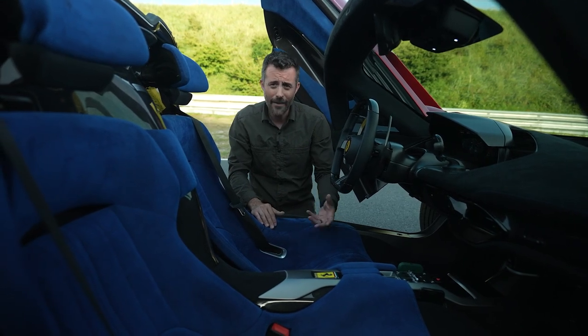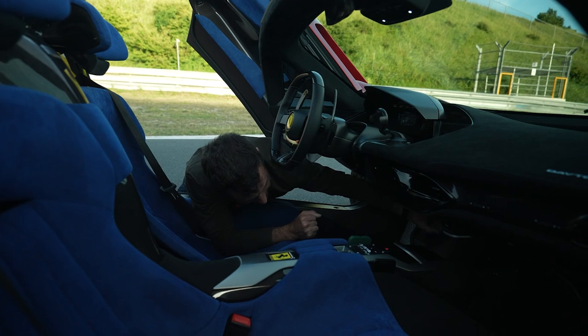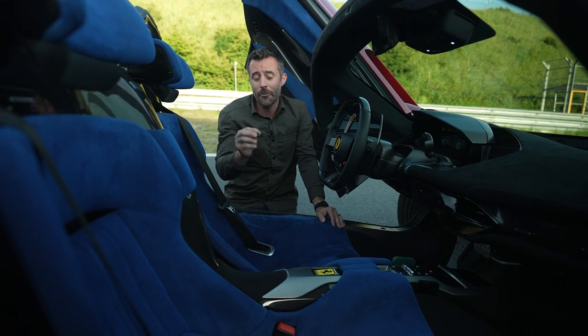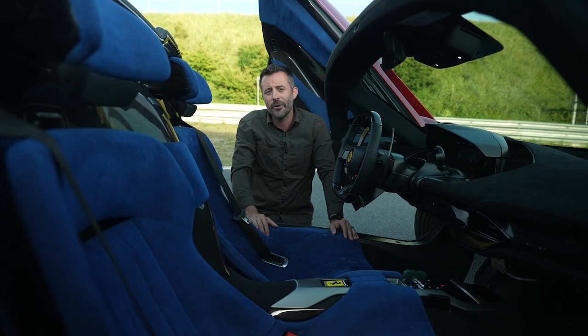And the way you adjust your driving position, if you're the driver, of course, is to adjust the steering wheel. And the pedals actually move forward and back when you pull this lever. So that's how you adjust your seating position. If you're the passenger, tough. Like, deal with it. You're in an SP3 Daytona. Like, life's good. Enjoy it.